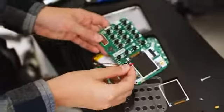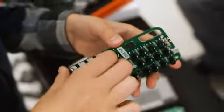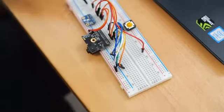Our set of fun electronic kits will help you understand the basics of different technologies everybody's talking about, and join the club of technology wizards, also known as engineers.